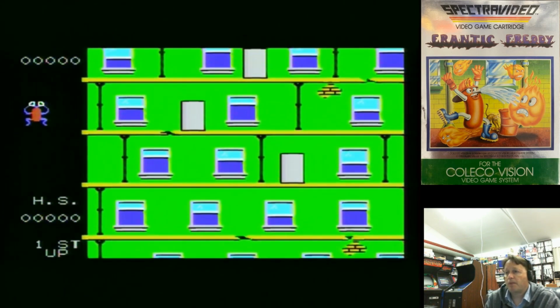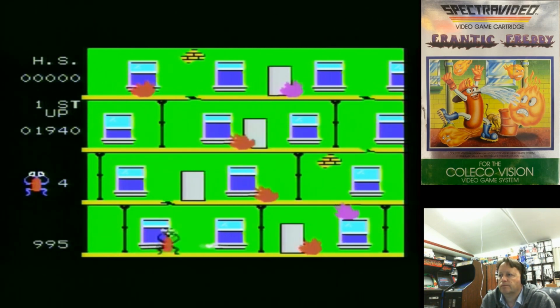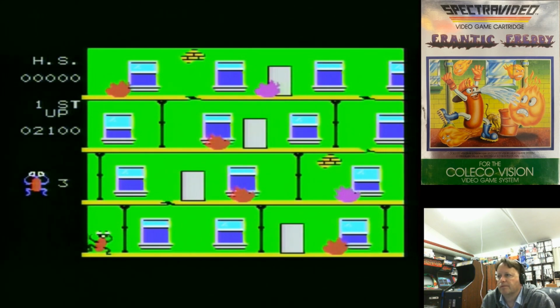When we go to the next part of the building, where it changes, you have to shoot the flames sideways. And you have normal red flames and you have purple flames. Oops. So the doors are shortcuts, but you also need to look out that there's not a flame in the way where the other door is.